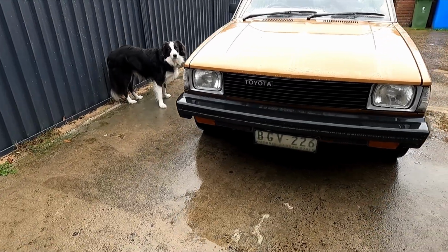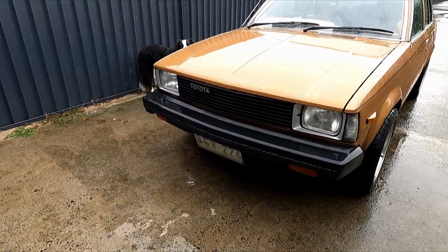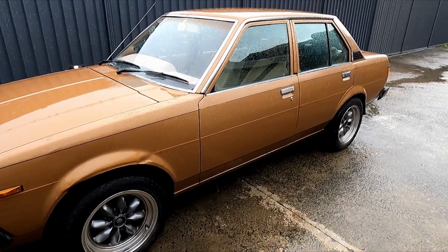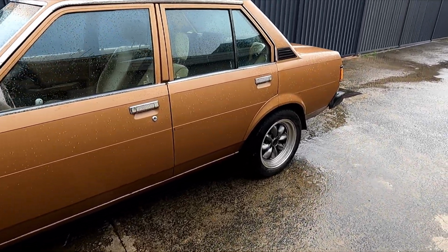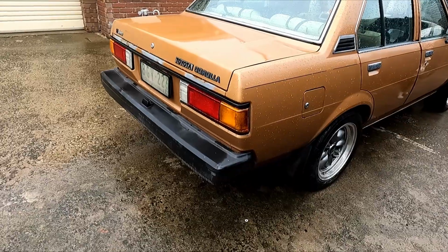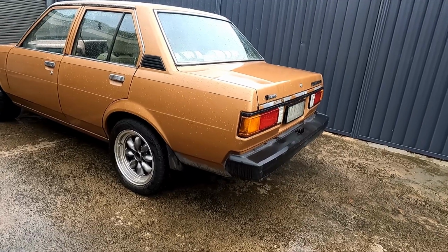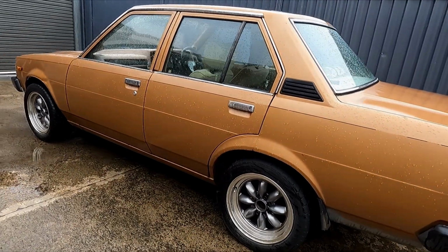Today is really exciting. It is time to introduce a new car to the channel. Here is my new old 1981 Toyota Corolla KE70. I've had a couple of these over the years, most memorably my SR20 powered drift car, which I had for over 10 years, but I am super pumped to be behind the wheel of one of these on the street.